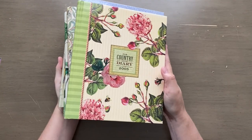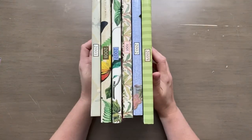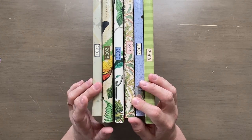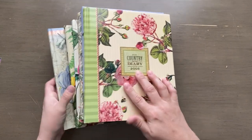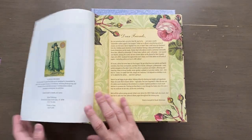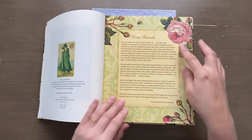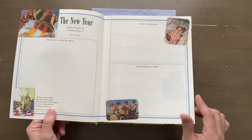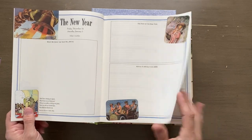And then I found a whole collection. It's called Our Country Diary. So it's like a planner. So there's from 91 up to 2008. But these I just, they were too cute to figure. Cutting out the pictures, the pages, or just using the whole pages, coffee dyeing them and using the pages in a journal. They are just adorable.